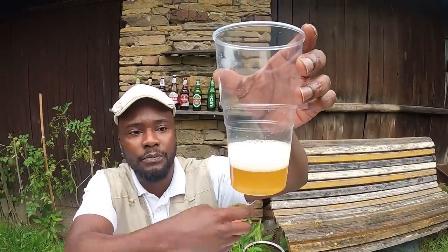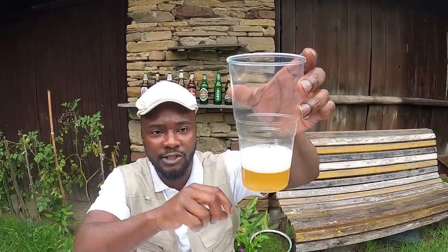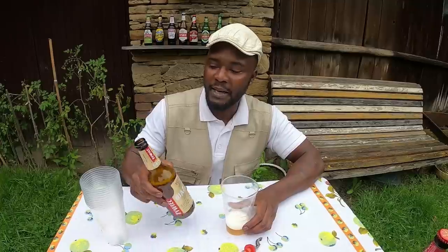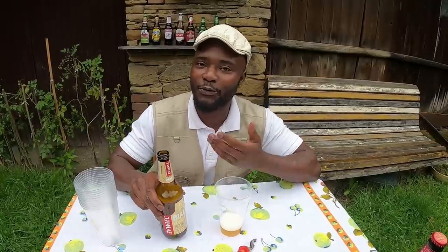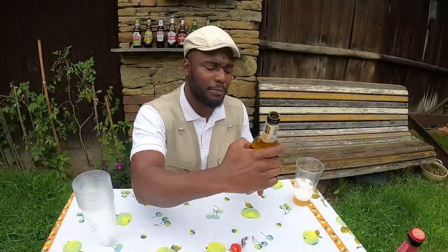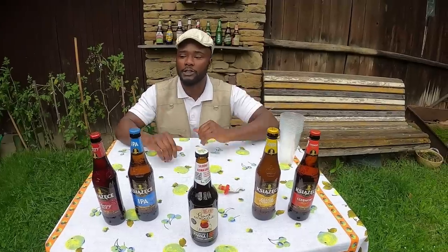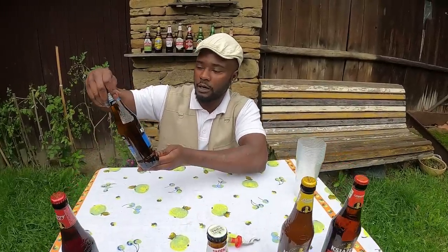Cloudy color. You can't really see through the cup and it has some foam on the top. Not for me, don't like this beer. Maybe this is just to get drunk, not for the taste. It's not about the taste, it's about the percentage. How drunk the Polish people can get from 11.6 volume. That's a lot for a beer. I wonder how much this cost as well for 11.6 volume. Okay, on to the next one. So these ones are the same, from the same brewery.